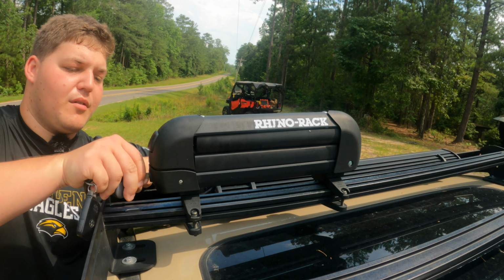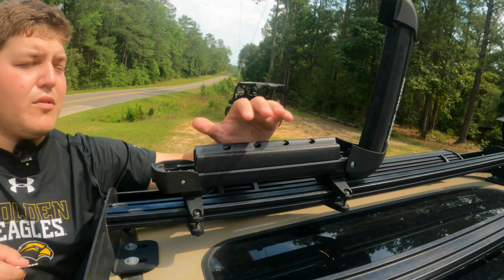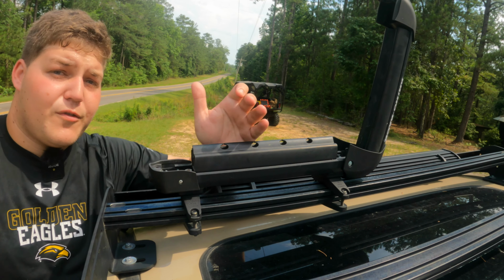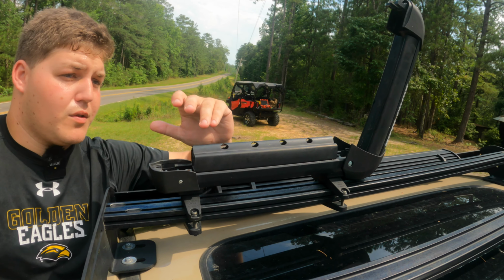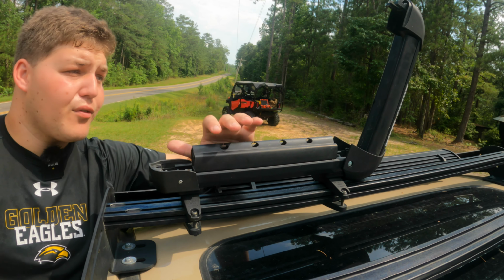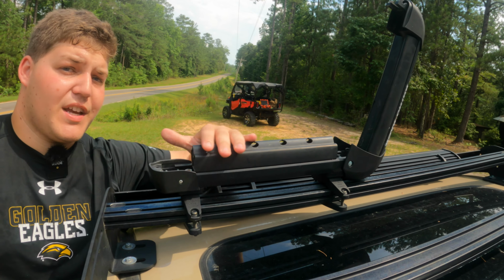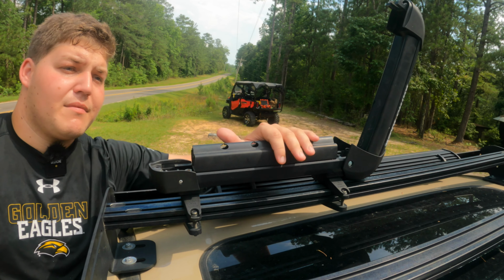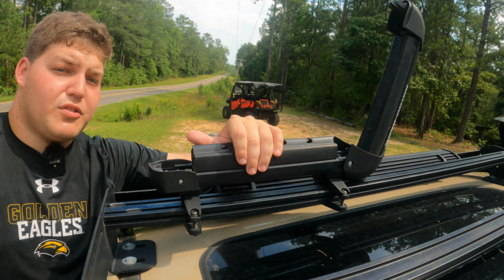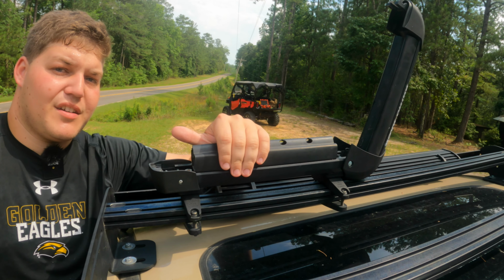The other benefit of the Rhino Rack is that you don't have to put skis or fishing equipment up here. You can put traction boards, you can put shovels, you can put axes, whatever you need. You can get these in different sizes, put them up here, throw them in the Rhino Rack, and you're all set. So you can switch your equipment out depending on the time of year or the trip you're taking.